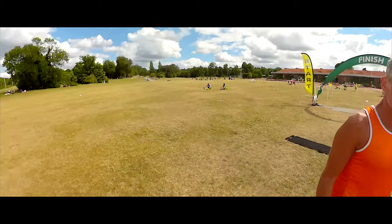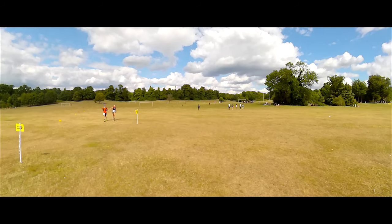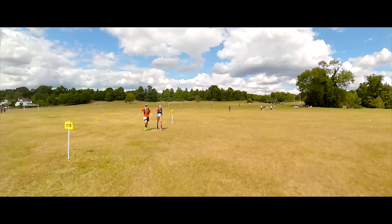Here come 2 finishers coming in. Well done, guys. Great job.